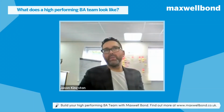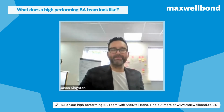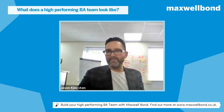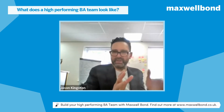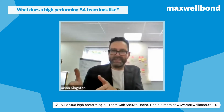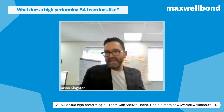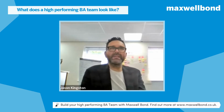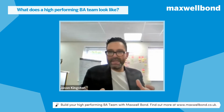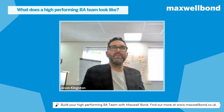So for myself, what does a high-performing BA team look like? The key area I would say is looking like an internal consultancy. It's got a balance of skills and a broad toolkit, so not exclusively from one domain or another, not just a lean toolkit, a Six Sigma toolkit, an agile Scrum, DSDM, or behavior-driven design toolkit. Have a broad toolkit, because at the end of the day you need to be a team of generalists, because the specialists are the subject matter experts you might be working with.